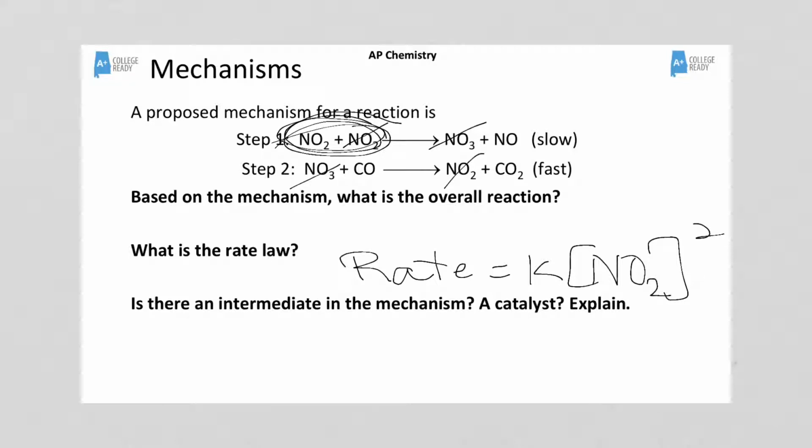Okay, it says, is there an intermediate in the mechanism? The intermediate is any substance that, like the NO3, was first made and then was completely used up. So it's not in the overall reaction, and so it's kind of an intermediate or temporary product. So it's made and then immediately used.